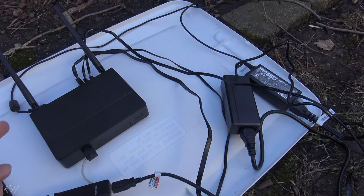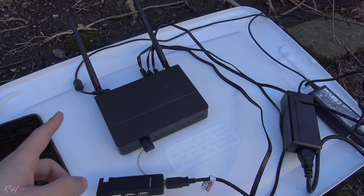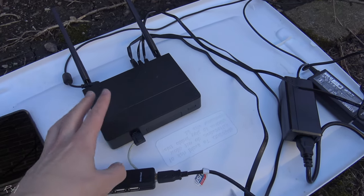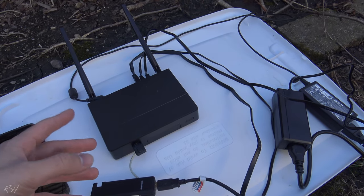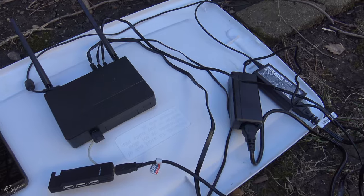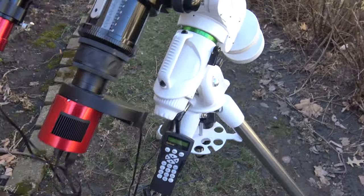And what I do is I remote into it through Windows Remote Desktop from inside, and I get all the images off of it. I set up a network drive for this so I can actually live stack if I wanted to on my computer in my room. Yeah, so that is basically my setup.